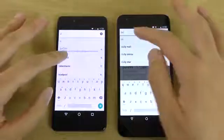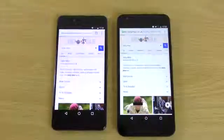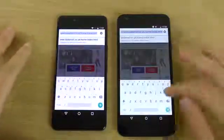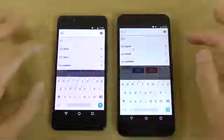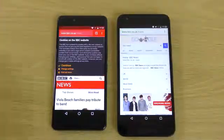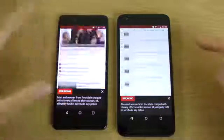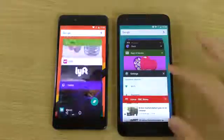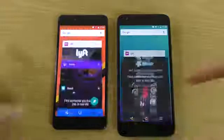So we just have a look at another website. That was a bit quicker on the OnePlus X here. And again, OnePlus X. So BBC. Go. OnePlus X. Wow. Showing up the latest Nexus, if you ask me, for the speed. So at the end of the day here, you can see the OnePlus X is a brutally fast phone, probably taking the mantle of the Z3 Compact and the old Nexus 5 for being the fastest Android.